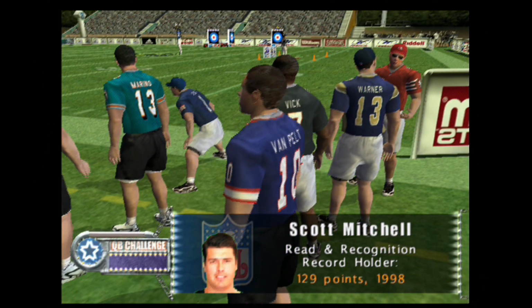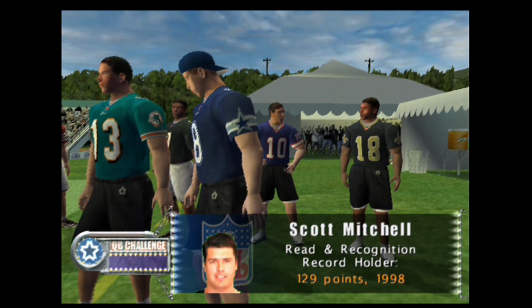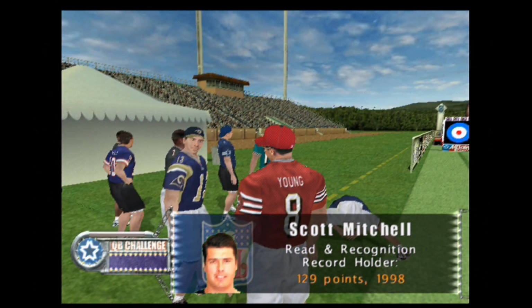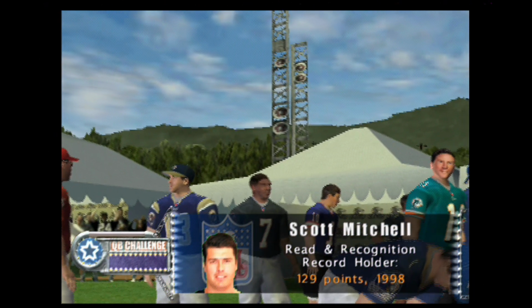The rules for the read and recognition event are as follows. Each player gets 4 throws. The short target is always live and stationary. There will be 4 intermediate targets, and they're worth anywhere from 12 to 26 points. The deep target is live and is worth a maximum of 60 points for a bullseye.